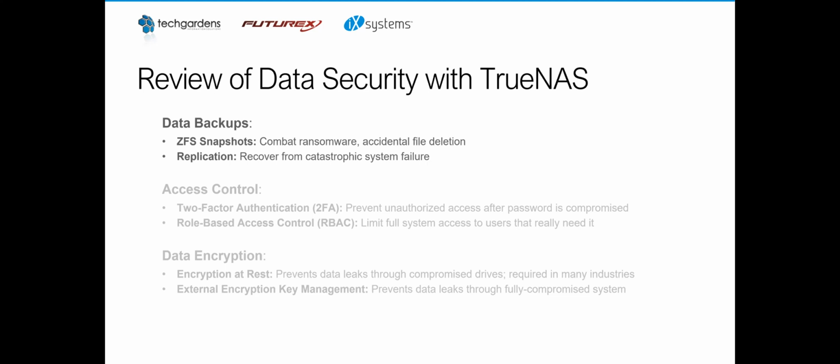easily. The next area within data backups is going to be replication, and that's going to help recover from catastrophic failures where the entire system went down or a building went offline and we need a full second copy of that data at another site from which to restore.